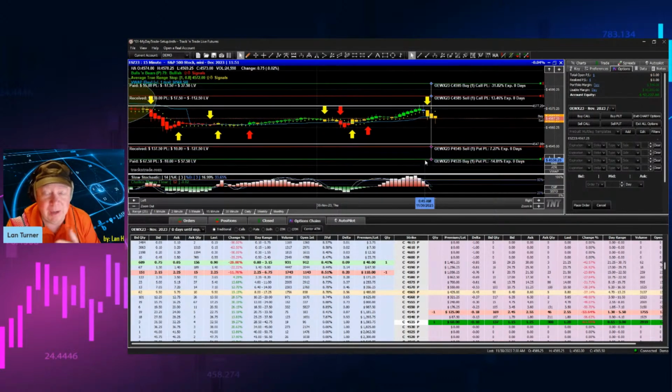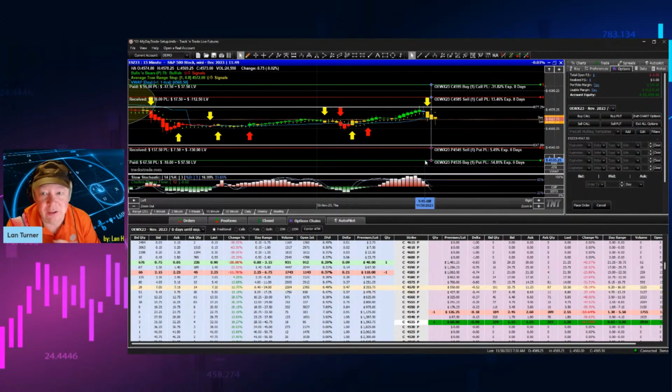And we learned about buying straddles and buying strangles. We learned about selling straddles and selling strangles. So you collect the premium when you sell a straddle or a strangle. You pay the premium when you buy a straddle or a strangle. Now, a straddle and a strangle is a neutral position.